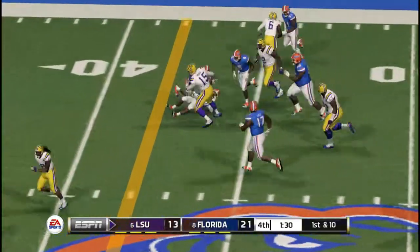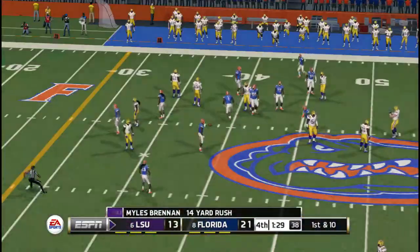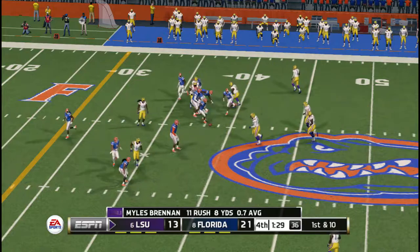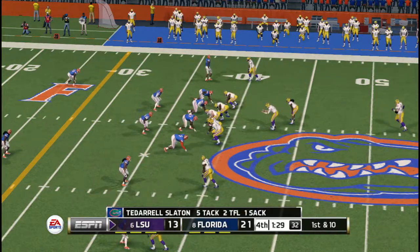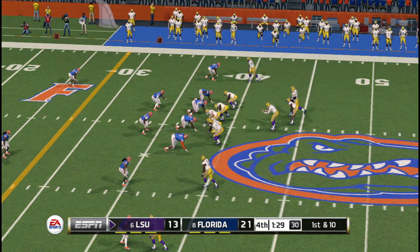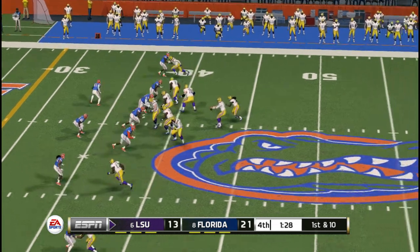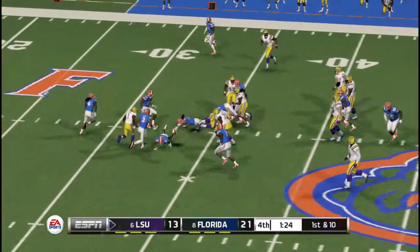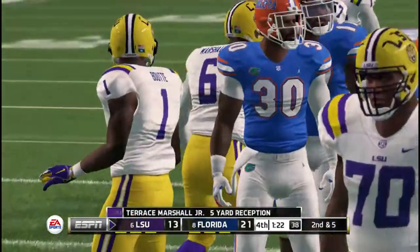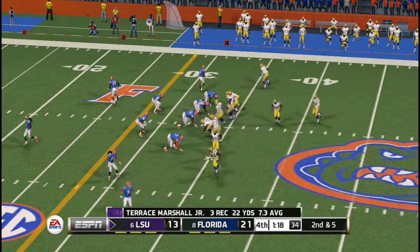First and goal for the 3. Henry with the handoff. Barreling his way down to the goal line, and he is stopped about a half-yard away from the goal line. It'll be second down and goal. Trent Murphy in on the tackle. Number 70 and 62. One of the keys to stopping Derrick Henry is defensive penetration. That defensive line has got to get into the backfield and stop him before he gets started.